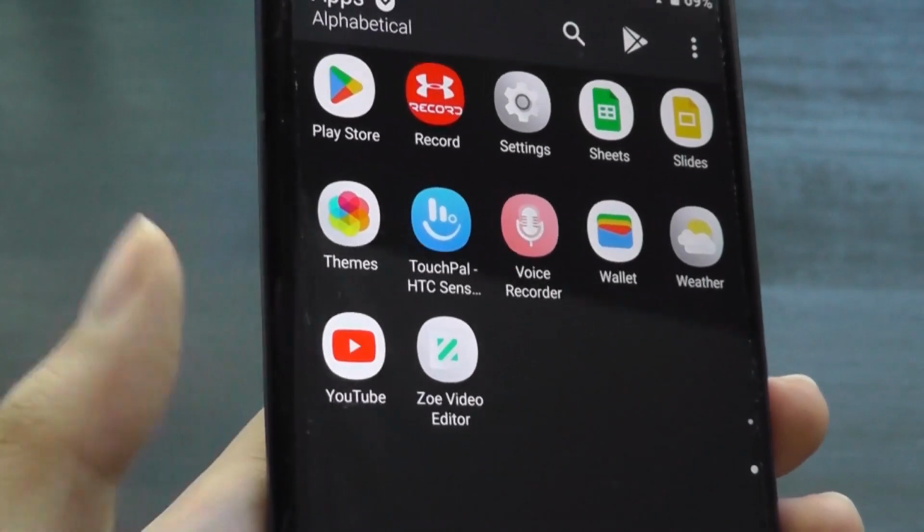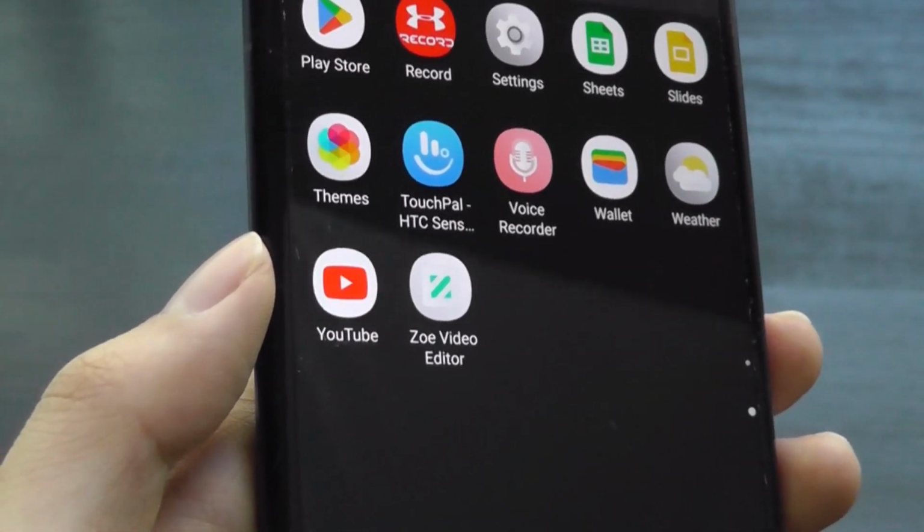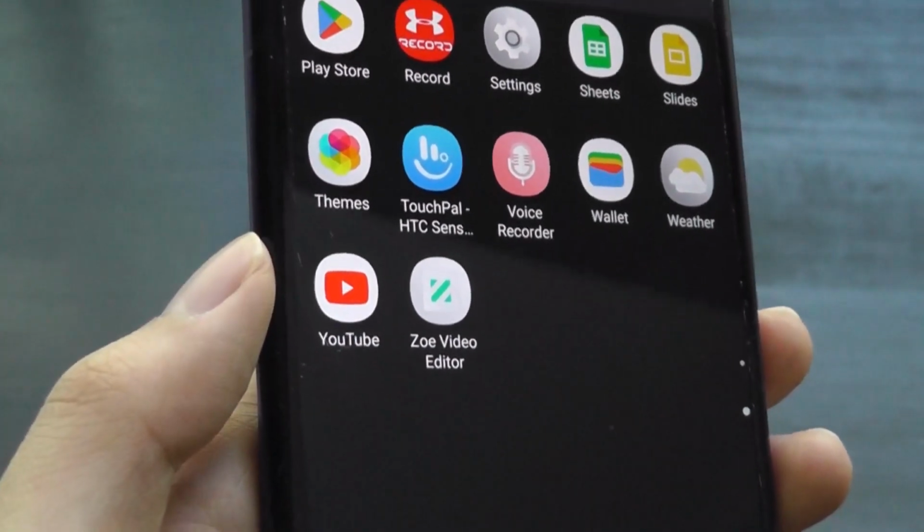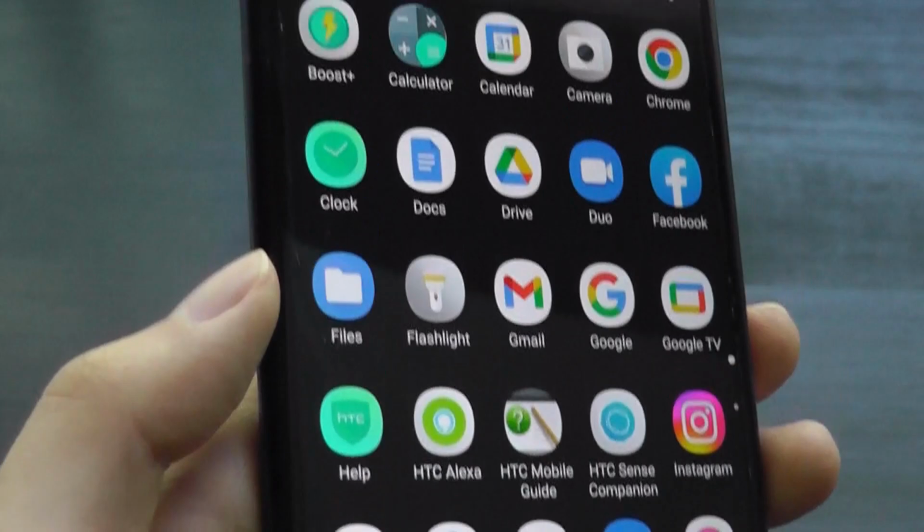Some of these can still be quite useful, including Zoe, which was HTC's video editor tool that came bundled with the phone. There's also a built-in voice recorder, as well as the standard Google apps that you can also find.